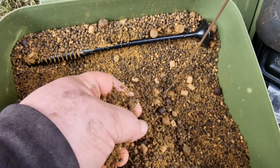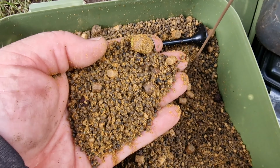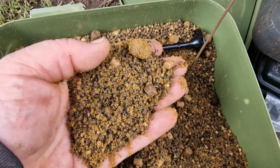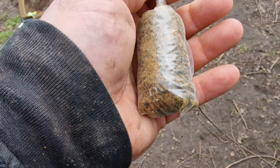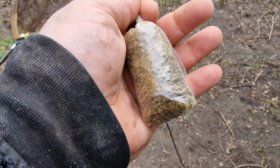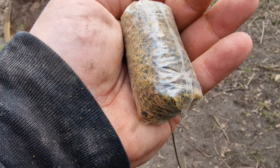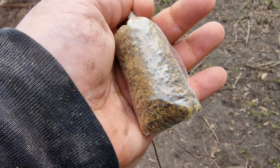What I'm hoping to achieve with that is lots of different breakdowns, lots of different attraction, and them little bits are really going to fill the holes in the PVA bag to make it nice and tight. So there we go, there's the finished PVA bag. You've seen loads of videos on the internet on how to do them. It's a trap that works, most definitely, and it's worked for that carp. So let's get it back out there.